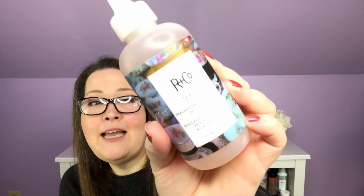Okay, next, and I remember this was one of my choices because I thought you guys are gonna think this is so weird that this is what I chose, but it's the R&Co Teacup Peach Oleana Kombucha Detox Rinse. I am always trying fun new things on my hair, and I really like a lot of the R&Co products, and I just thought this would be fun. And it's one of those things that if I don't like it, somebody in my life will love it. And the paperwork says it has a $32 value. It is 6 fluid ounces.